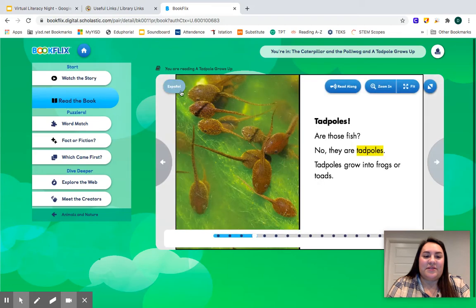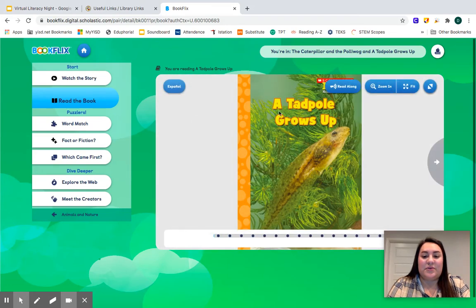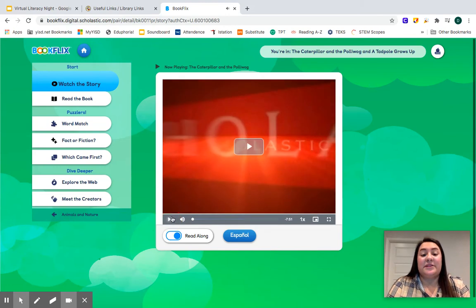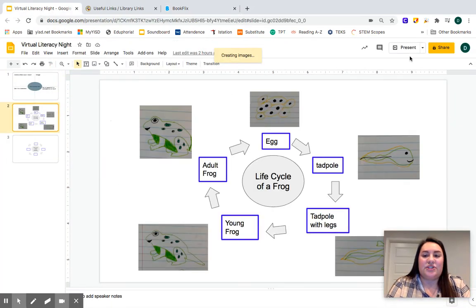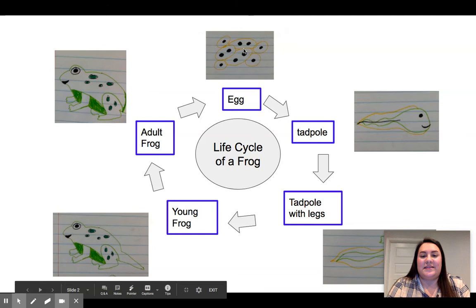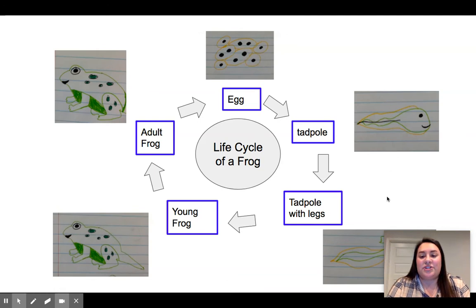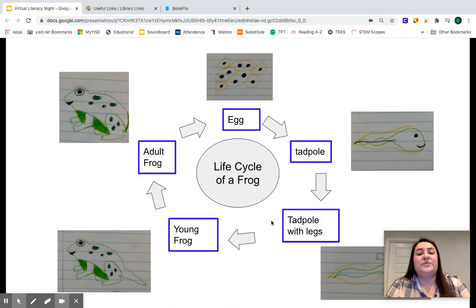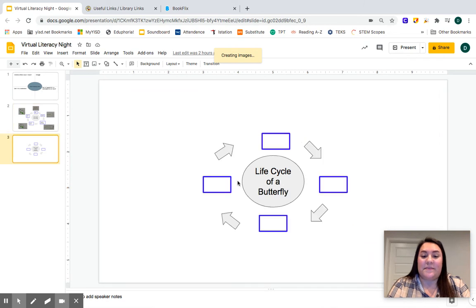Another activity that you can also do, since this one has 2 books: A Tadpole Grows Up tells you about the life cycle of a frog. And the other story, the fiction book, kind of tells you a little bit about the life cycle of a frog and of a butterfly. So another activity that you can do could be to do a life cycle. So right here I have an example of the life cycle of a frog that I did. And I went ahead and I drew pictures of all the different stages that a frog goes through in their life cycle. So you can do something similar also with the life cycle of a butterfly. And I drew a little example here of what that might look like.